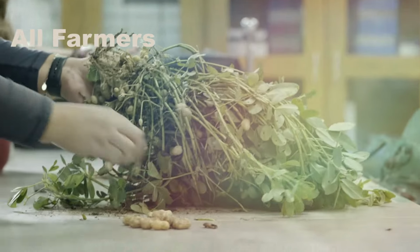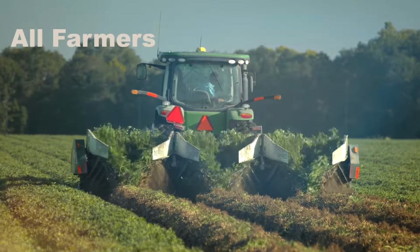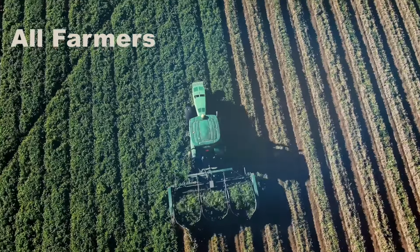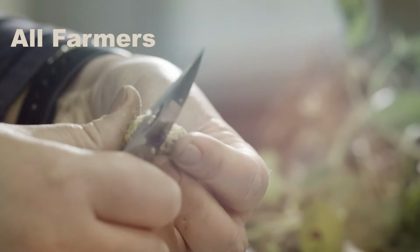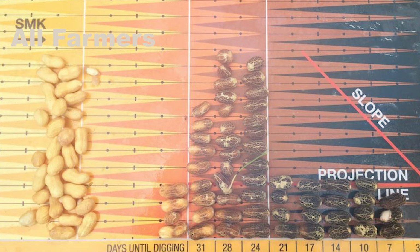Harvesting peanuts requires careful timing to ensure the best yield and quality. A clear sign of maturity is the yellowing and shedding of the plant's leaves. Additionally, the peanut pods themselves should appear firm, with a slightly rough outer shell. Farmers often check the inside of the shell. If the veins are darkened and the kernels are plump, the peanuts are ready for harvest.